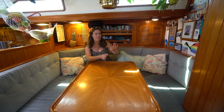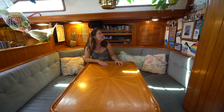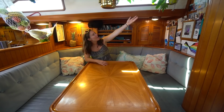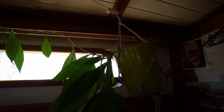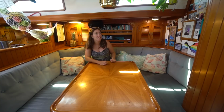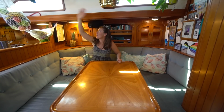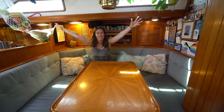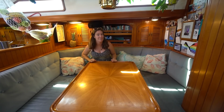It's kind of like our little personalized section of the boat with some of our favorite moments. And here we have our one little boat plant. It's doing really well on the boat. It started out as one little leaf cutting that a friend of mine gave us, and it has flourished on the boat. We are trying to get it to spread its wings all over and keep growing. So it's loving this Mexico sun for sure.